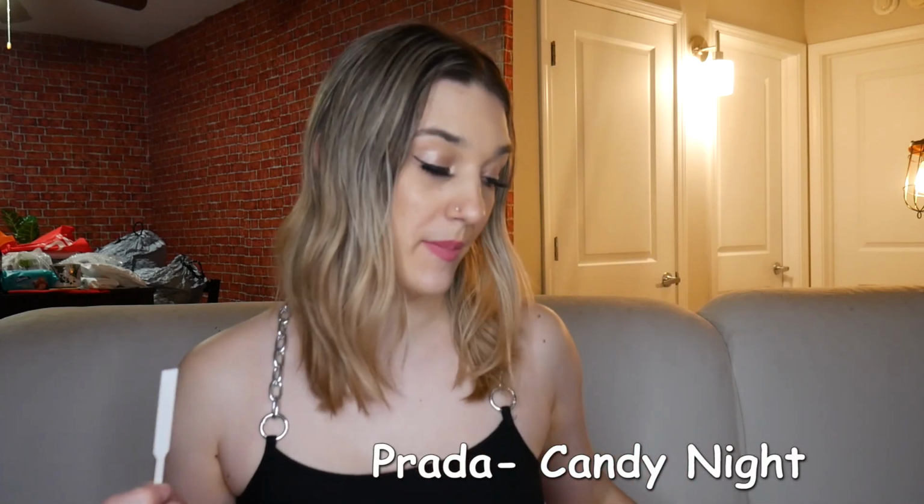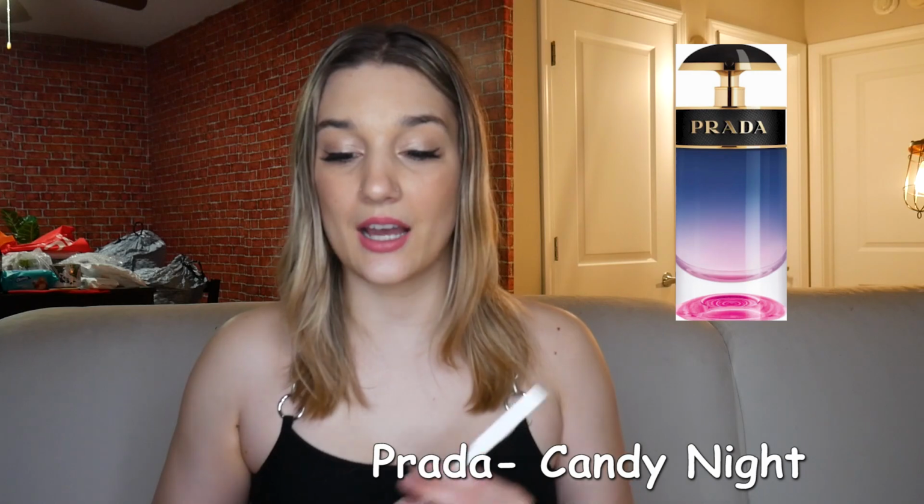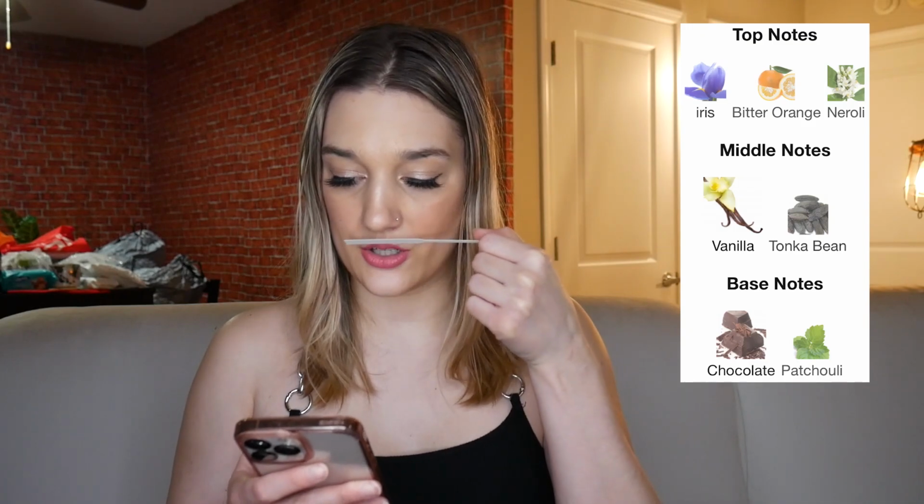Now, this last one is actually just a sample. I was almost about to buy this. I'm glad I sampled it first. This is Prada Candy Night. I'll show you what the big bottle looks like. On initial spray, I was obsessed with this. The notes in here are iris, bitter orange, neroli, vanilla, tonka bean, chocolate, and patchouli.